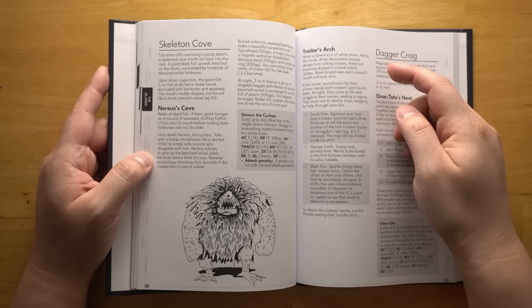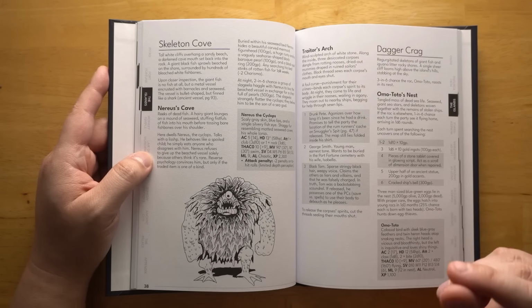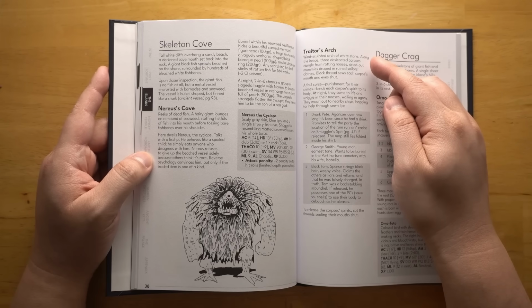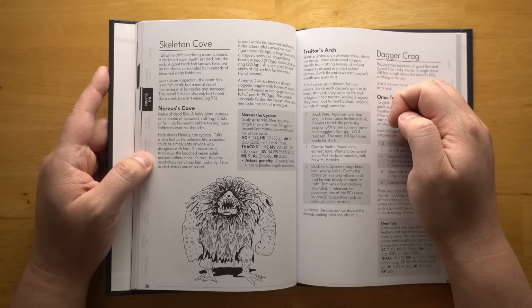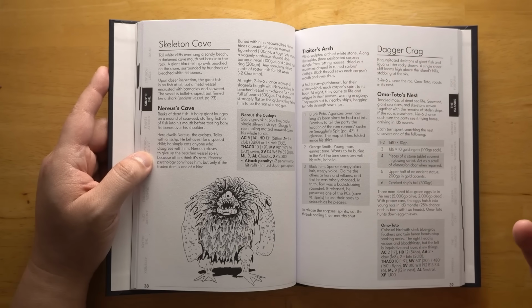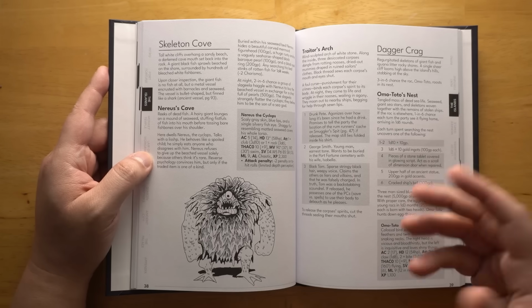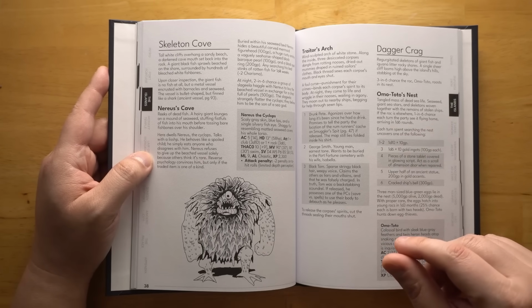You have the Trader's Arch over here, a wind-sculpted arch of white stone. They're really strong, simple images I like a lot. Along the inside, 3 desiccated corpses dangle from rotting nooses, dried out mummies draped in ruined sailors' clothes. Black threads sew each corpse's mouth and eyes shut. So they've been hung for being a traitor, but you can rescue them and unsew their mouths and find out what they really want. Some of them are helpful, some of them are quite dangerous.